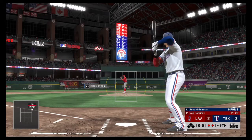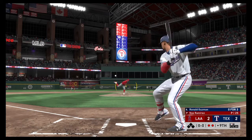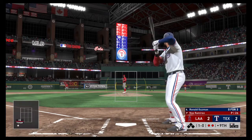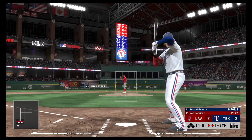Into the box, Ronald Guzman. He'll look to bounce back after striking out his last time up. Yeah, but it was a good changeup, Matty. Good arm action on that pitch. Look for him to try and stay back a little bit more. Let the ball get a little deeper. Don't be shocked if this pitcher tries to rush a heater right here.